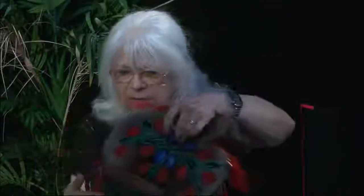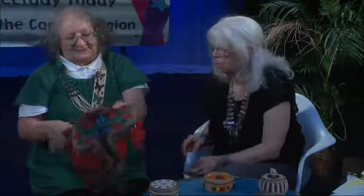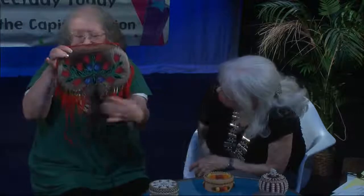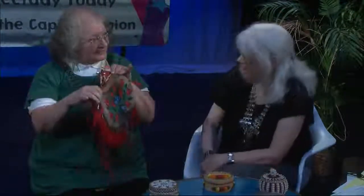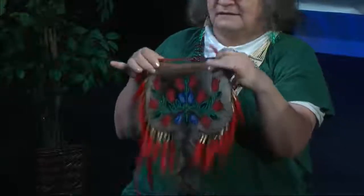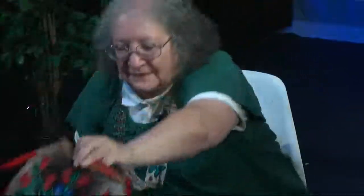And then this is done on leather, and that's on a pony. So this is what I call a ponytail bag. This is really the back end of a pony. You can imagine originally that these would have been a great deal larger bags, but this is a smaller sample of one.